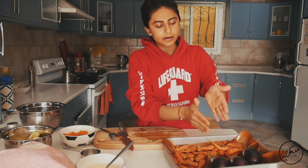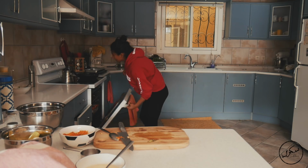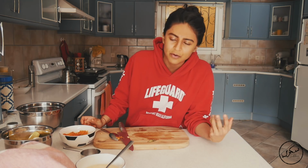Just some rosemary. Now this is ready to go in. All of this is gonna stay for like 50 minutes or an hour in the oven.